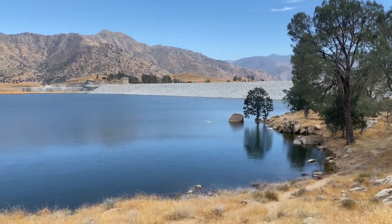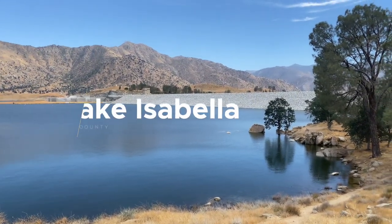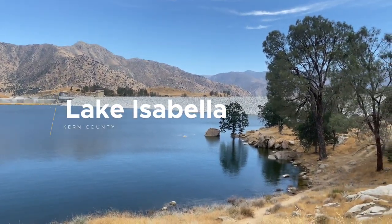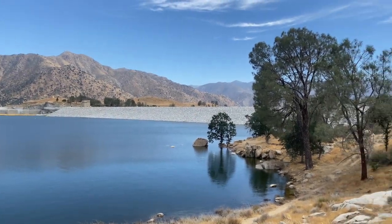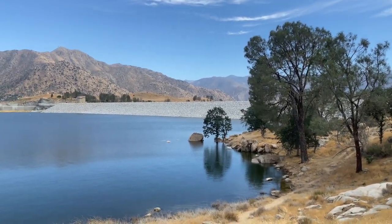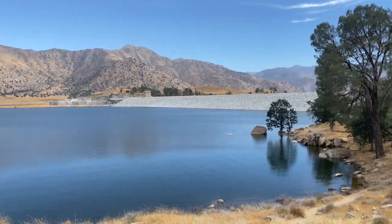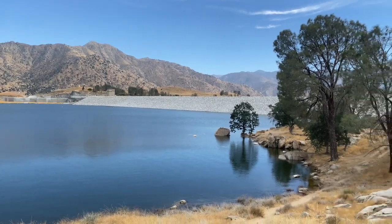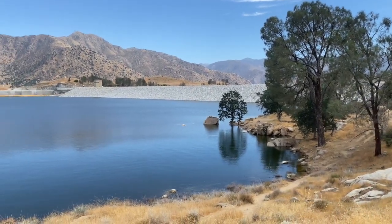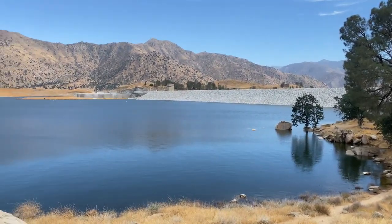So we've made it to the top of the canyon to Lake Isabella, and they've been doing quite a bit of work on this dam. I haven't seen it in a while. And yeah, there's a lot of work done to it. You can really tell from the backside, but you can really see the water, how high it is. It's really nice. A lot of times when I've driven by here, it doesn't look anything like this. So lots of water.